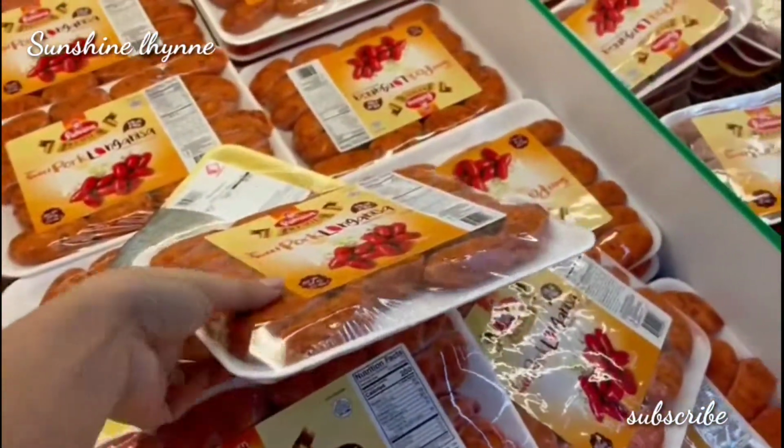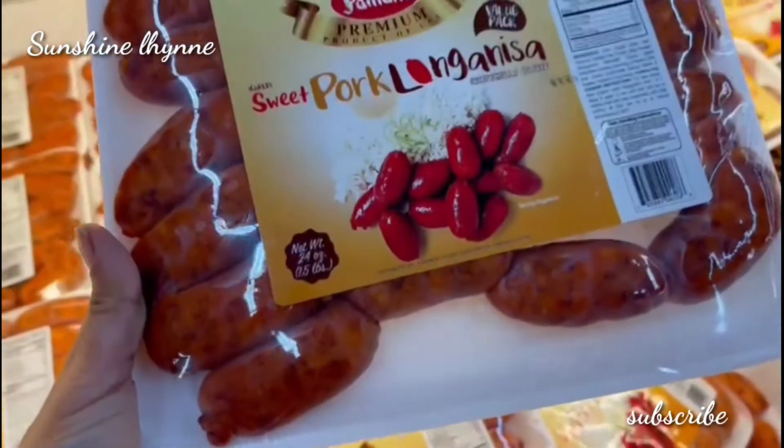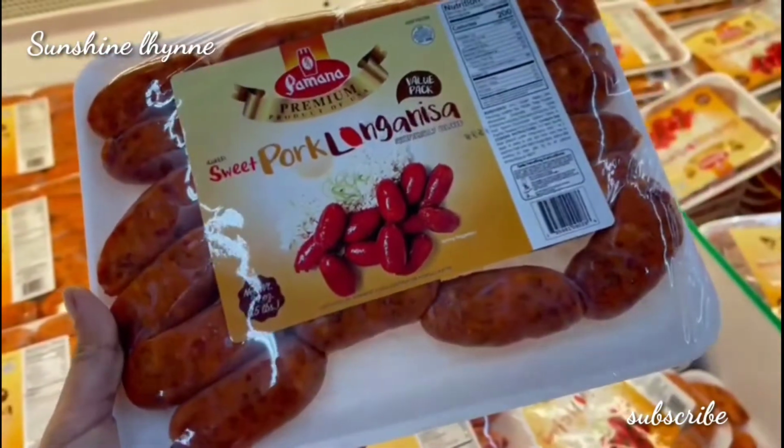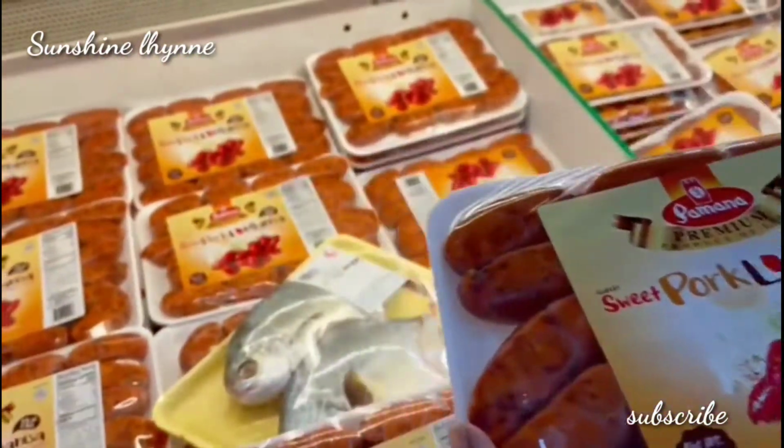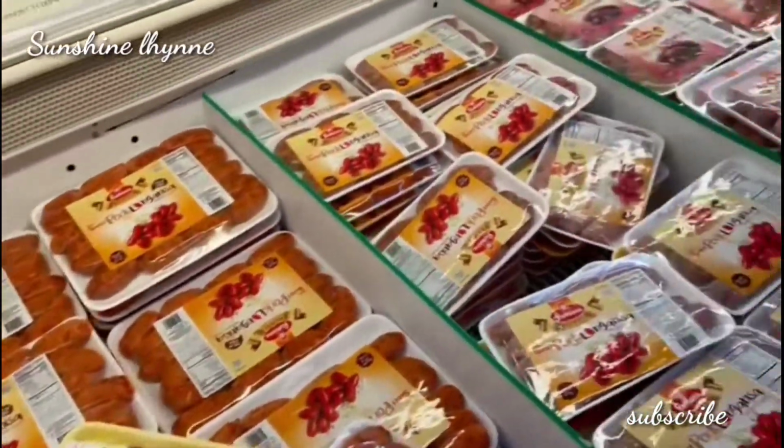My love, this is one of my favorites. This is what I'm looking for. It looks tasty. Yeah. You want one? Yeah, I want one. Okay. This is not frozen, this is fresh.